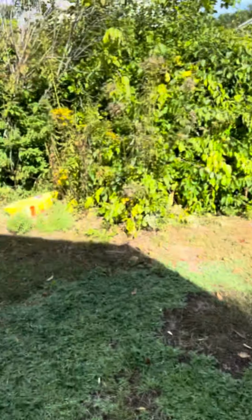This is the garage right here. One car garage, and we've got the stuff in here. And this is my favorite part of the place. This is the yard. The yard is great.